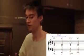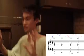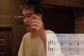Like a plagal cadence is very reassuring. It's like hugging the key, and then a perfect cadence is like arriving in the key. And so there are different ways of feeling about the brightness and the darkness of things. But yeah, the super, ultra, hyper, mega, meta Lydian. I don't know if I call it a scale, but it's like a sound.